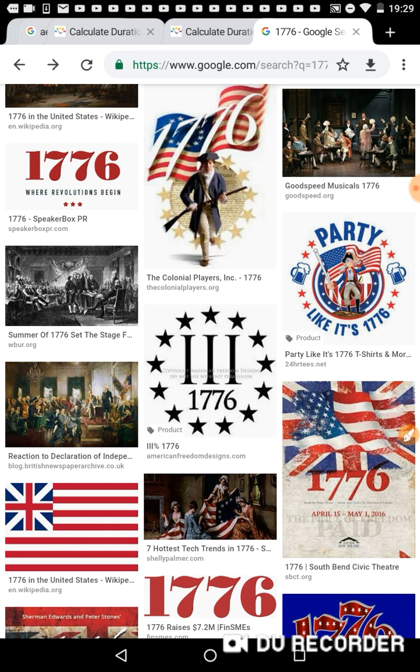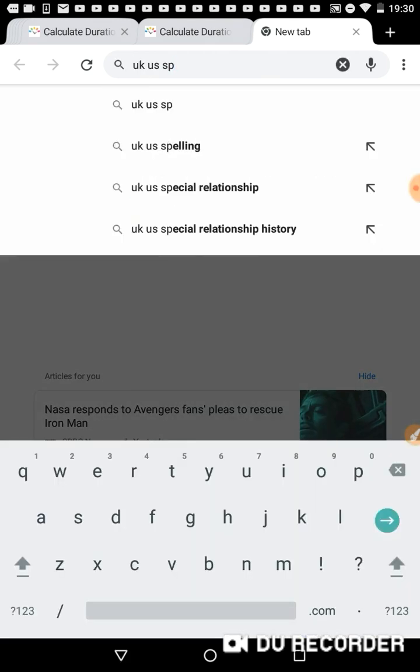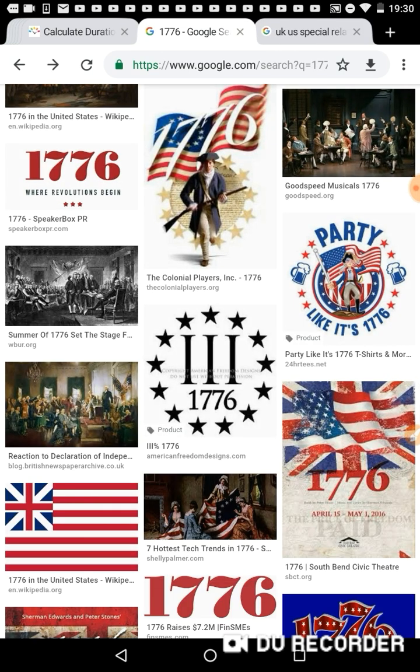And the UK-US special relationship, which is what I think this date will involve. An as above, so below kind of deal as well. It'll be the Sunday, and then everyone will be only probably finding out and talking about it on the Monday. I just want to prove something. First thing that comes up is the special relationship, apart from spelling. And it's got history behind it. Unofficial term. Churchill. But no, it's more to do with this for me. 1776 for short.